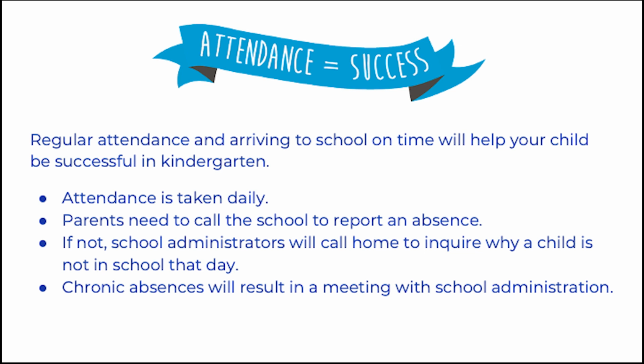Same thing for arriving on time. The children start working when they walk in the door to the school. They come into the classroom, they put their things away, they have breakfast if they'd like, and then there's always morning work for them to do. And that's something that helps them ease into the day. It's something that reinforces what they would have learned earlier, or it's practicing some skill. So it's a really good way to ease them into the day and make that transition smooth for them. So it's very difficult when a child comes to school late and comes in the middle of something. So we really encourage you, as much as you can, to get your child to school on time.